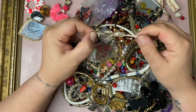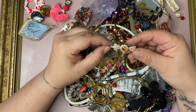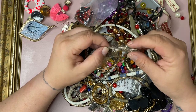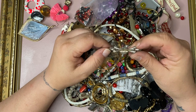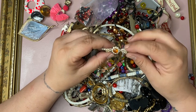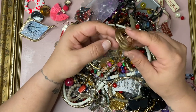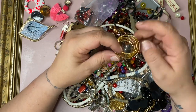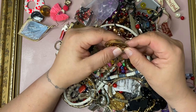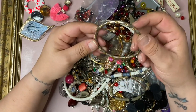Looks like a really old one. It's got a stone missing there. And all the metal's wearing off as well. Put that in with a broken one. Someone might want the old stones. Vintage one with the bit missing. Someone might want to repair that, you never know. It's quite heavy.